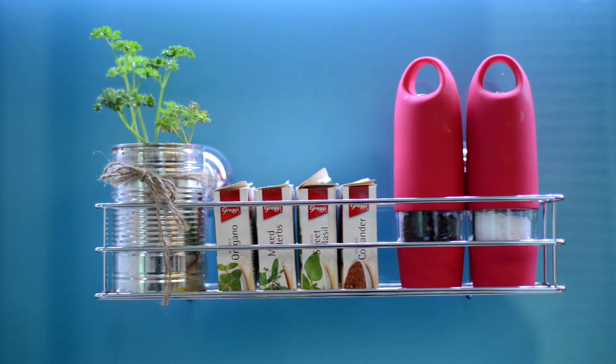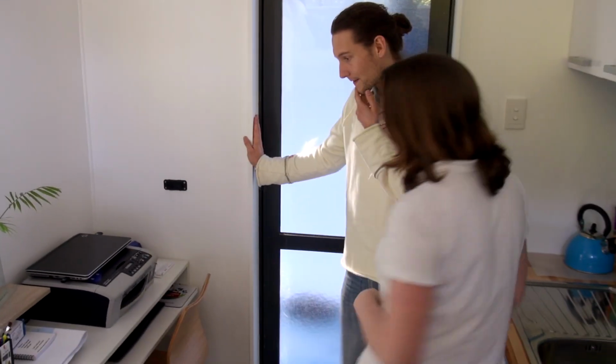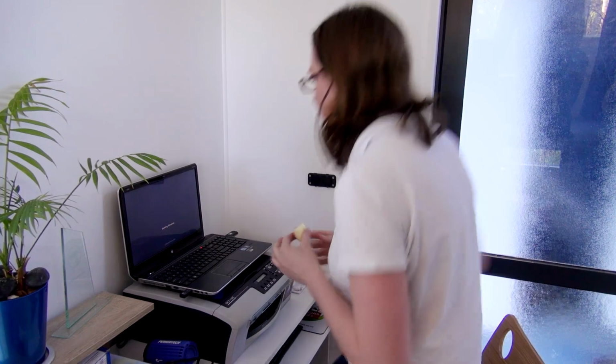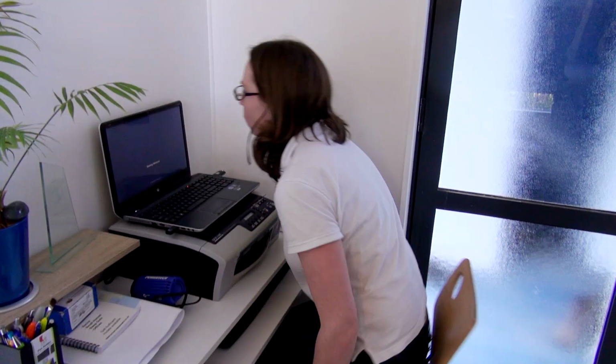And the office space here as well? Yes, so I work from home 2 days a week, so it's important I have my own dedicated desk, and this just fits perfectly into the space.